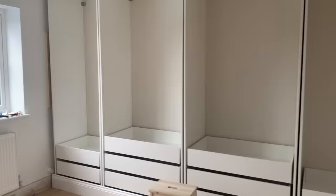So yeah, that was less than 20% of the cost. Amazing, and you can guarantee they match. And you didn't even use a full can of spray paint for all the rails and all the handles. So it was great. In terms of the cost, I know the units cost £750.